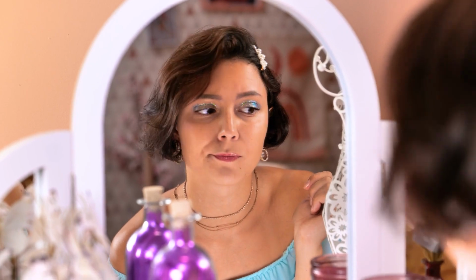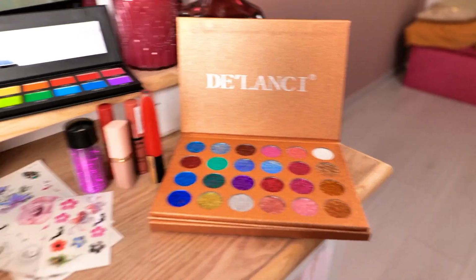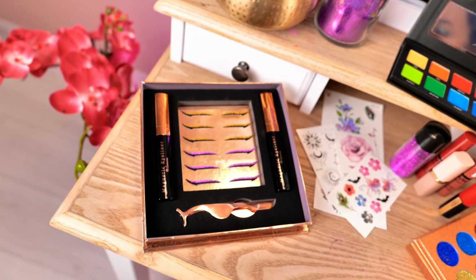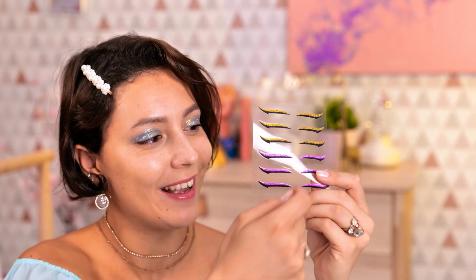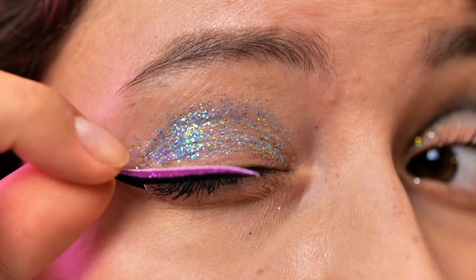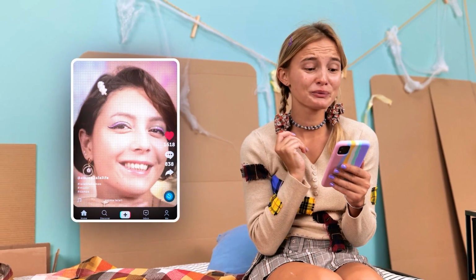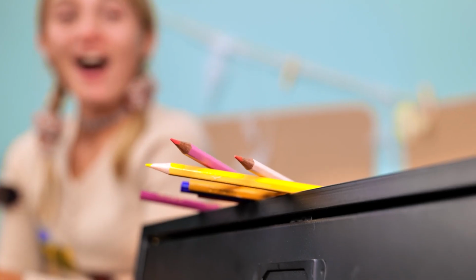Something is missing. Maybe glitter? No. Eyeshadow? No. Oh, right! Of course, my eyeliner! That's what's missing! I'll try this one. It's going to look perfect with my eyeshadow. Amazing! I want this beautiful makeup! I need to do something about it. Oh, that's right! I'm a genius!